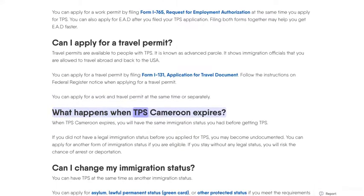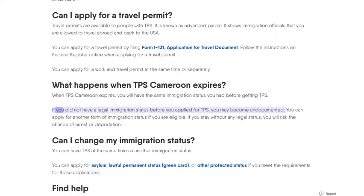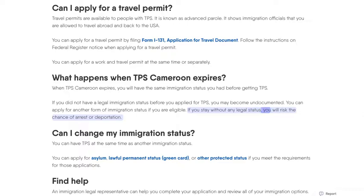What happens when TPS Cameroon expires? When TPS Cameroon expires, you will have the same immigration status you had before getting TPS. If you did not have a legal immigration status before you applied for TPS, you may become undocumented. You can apply for another form of immigration status if you are eligible. If you stay without any legal status, you will risk the chance of arrest or deportation.